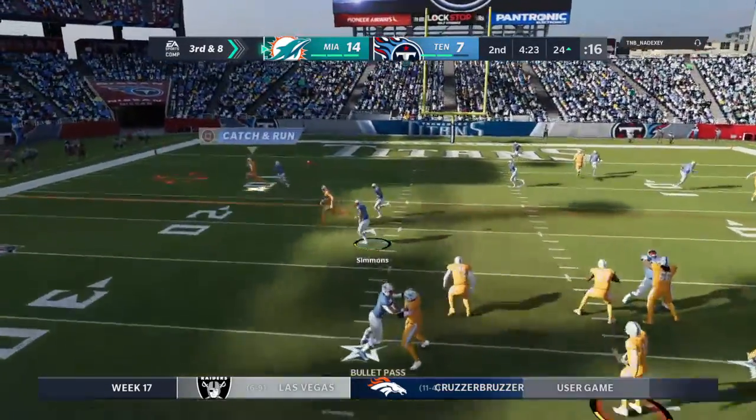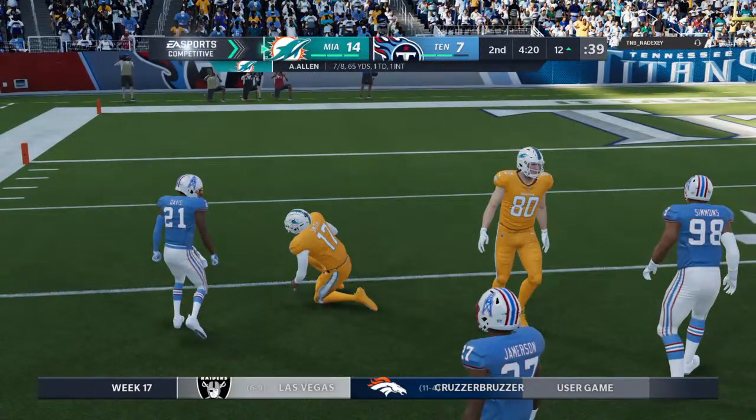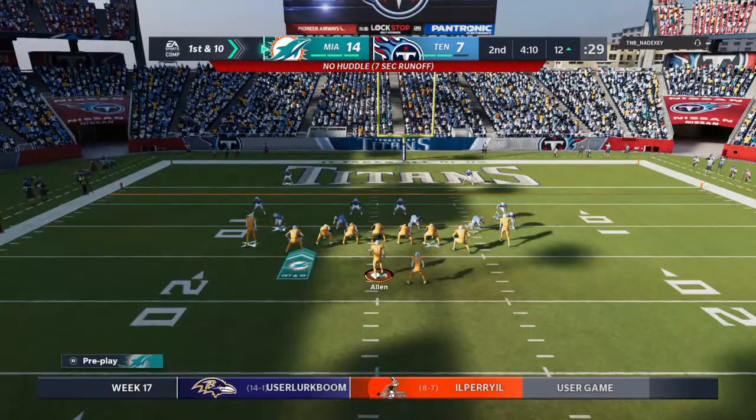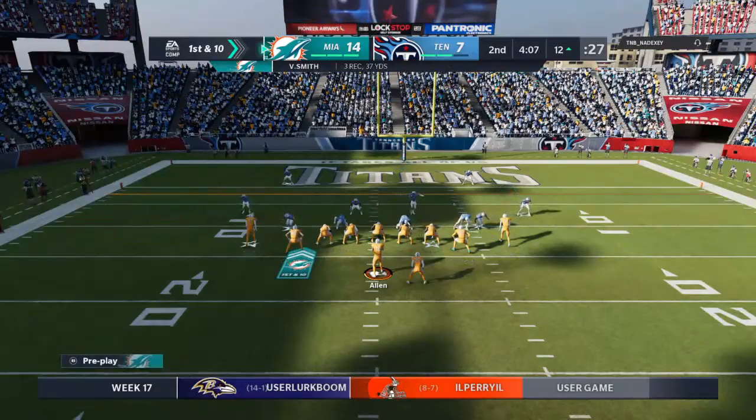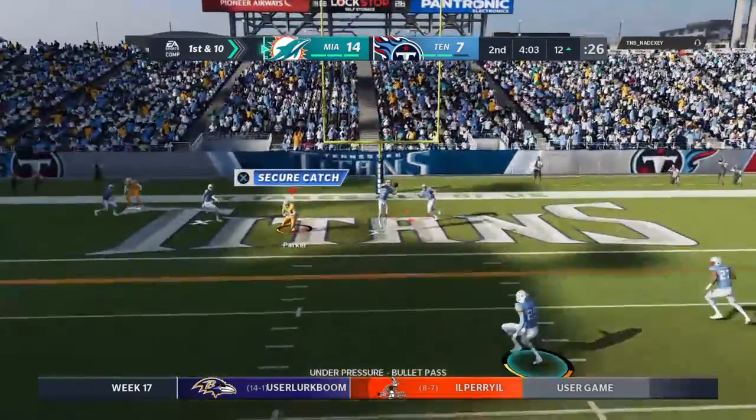Working out of the shotgun. Here's Allen. And that's caught by Smith. And he is going to have the Dolphins a first down as they're able to get the third down conversion. Give him 12 yards there, and the Dolphins have a first down.